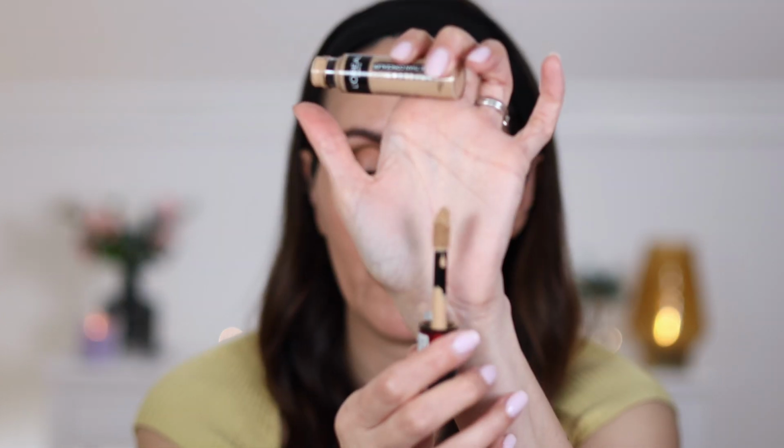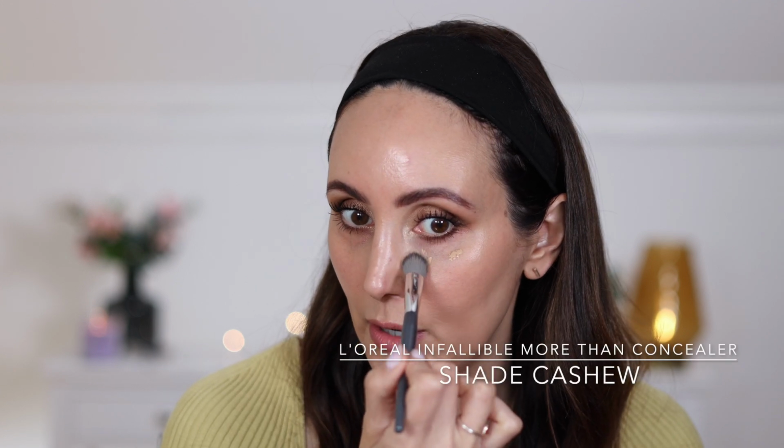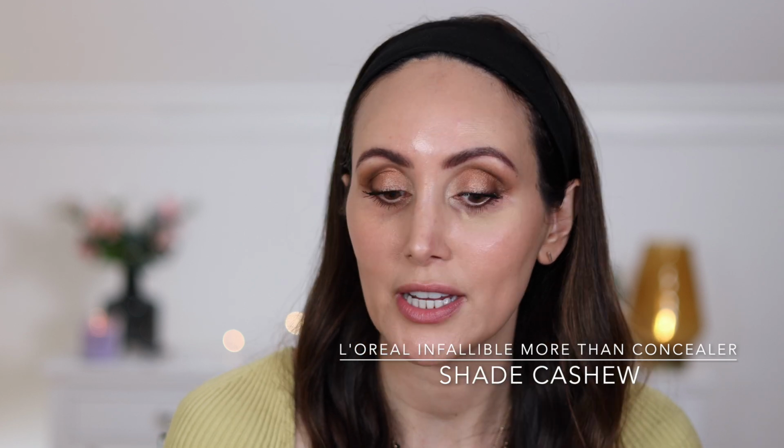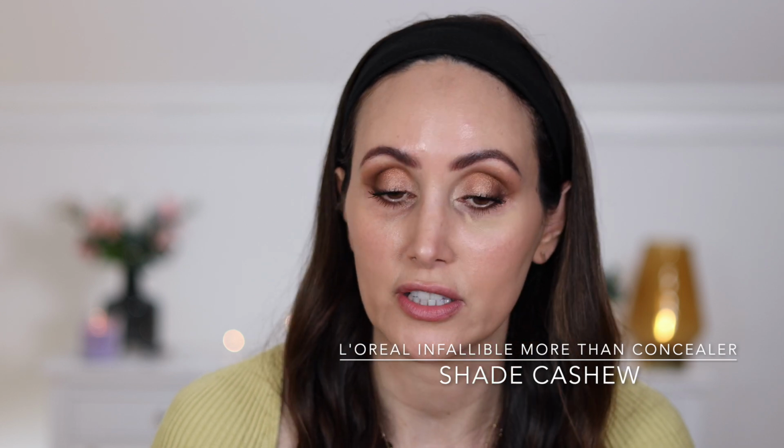It has a very, very big doe foot. Because it has a really large doe foot, it's very easy to apply too much. The best thing would probably be to just pop some on the back of your hand and go in with your brush. Oh, I'll just pop it on here actually to show you a little bit. And we'll build up, because if you apply too much of this, it will definitely get too much. But look how easy that blends. Oh, it's absolutely lovely, this concealer.